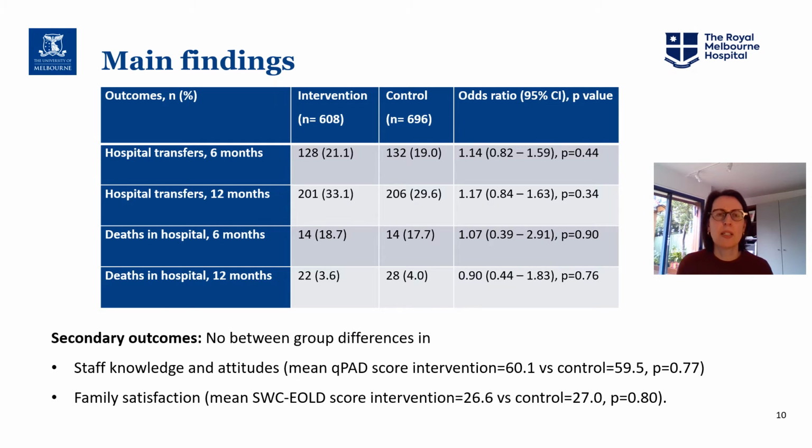Okay, so the main findings: there were actually no between group differences in the primary outcome, which was the hospital transfers at 6 months. No between group differences, and in fact the numbers of hospital transfers were quite low compared to what we'd found in previous studies. Similarly, secondary outcomes, so the QPAD, the staff knowledge, no between group differences there, and same with the family satisfaction measure, no differences there.